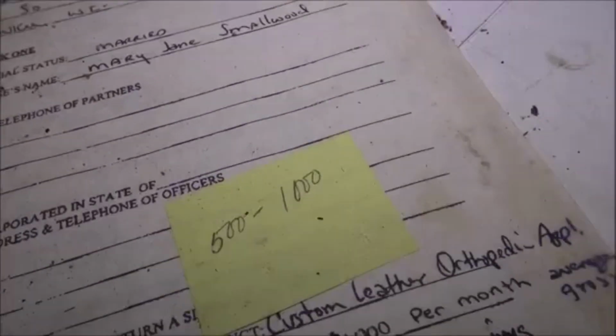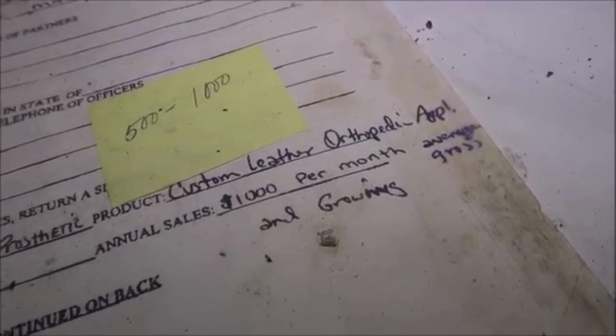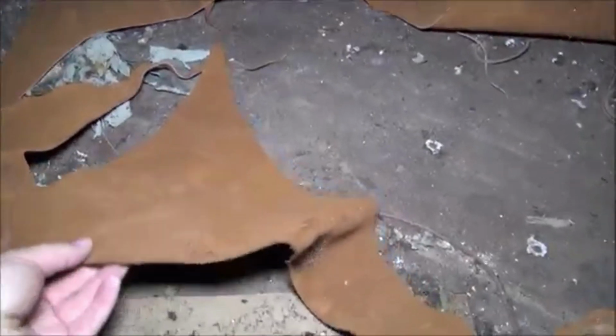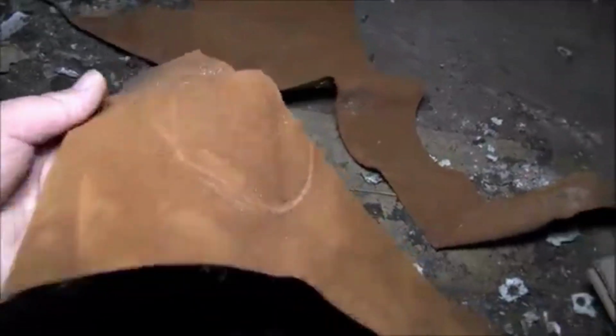Well, yeah, so 1997 was when this place closed. So it'd been closed for well over 20 years by the time I came here. Actually, this would have been 20 years because this was 2017. There's some scrap leather right there. But definitely an interesting place. Definitely really unique. And this was in southern Indiana. This is right across the river from Louisville in a little town called Jeffersonville. Look at all that scrap leather. But yeah, definitely an interesting place.